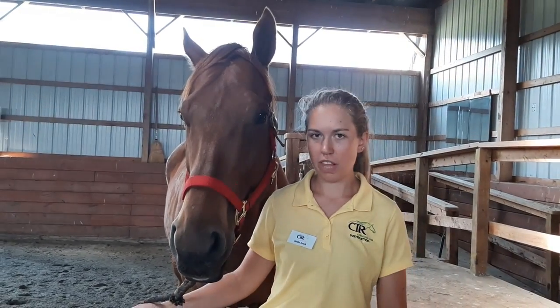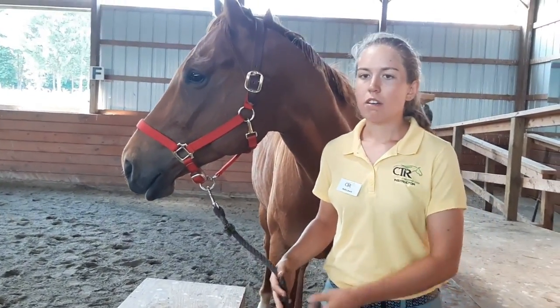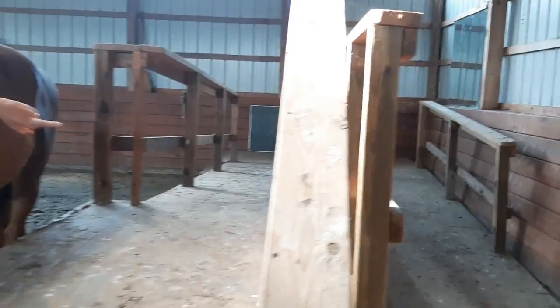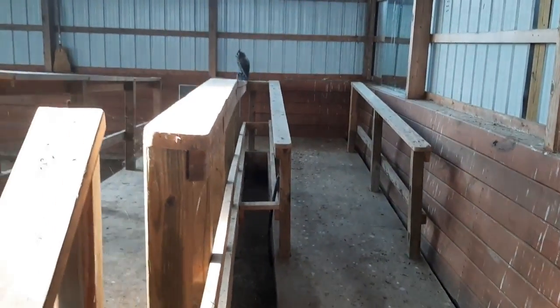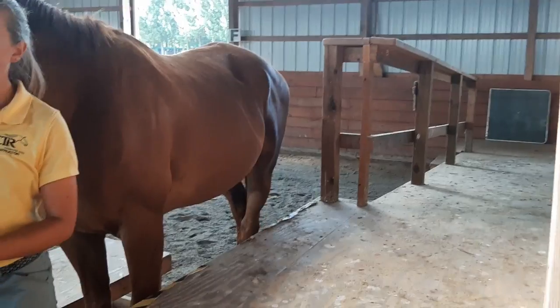Okay, so here we have Stanley next to our mounting blocks. On my right, your left, there is a low mounting block close to the ground that we may have our able-bodied riders using, versus on my left or your right, we have this big mounting ramp. And as you can see, it goes all the way around this corner of the arena so that our riders who cannot walk or cannot come up the stairs are able to roll their way up to get on to our horses' backs.